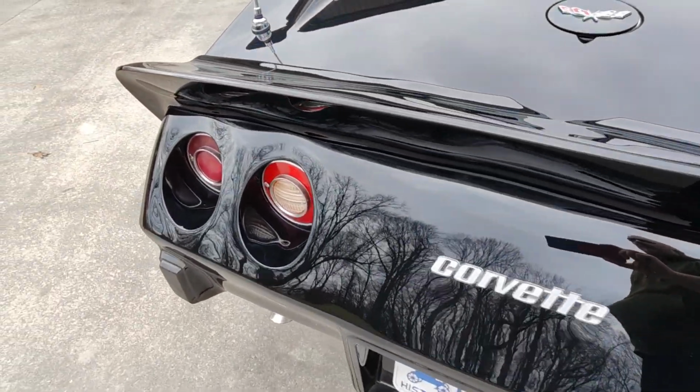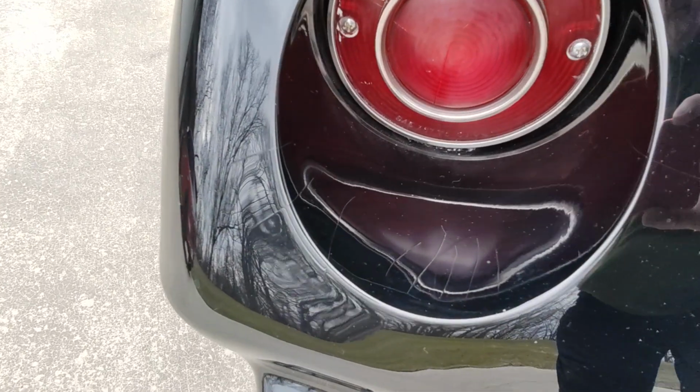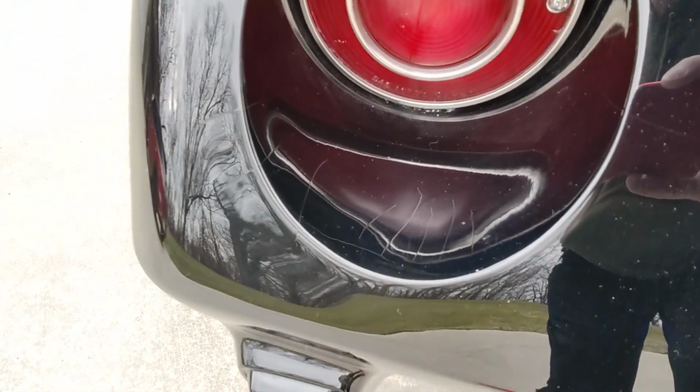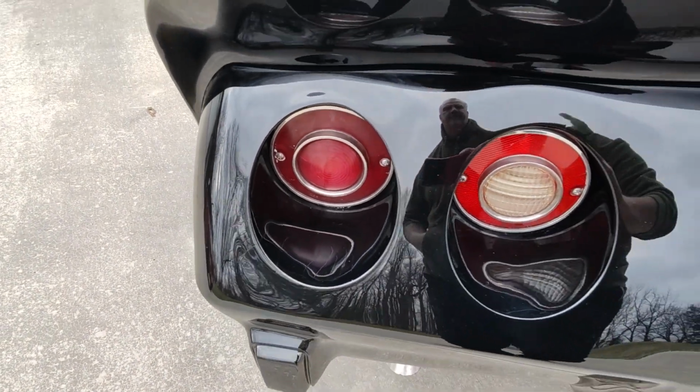Rear. Also, this left tail light. You can see the lines there, just where it's starting to get the old lacquer crack in it.